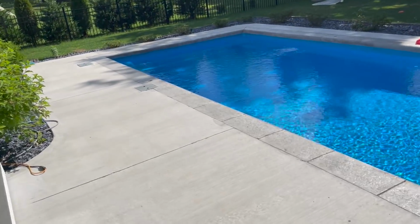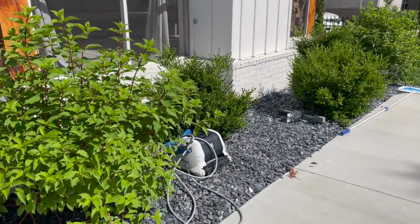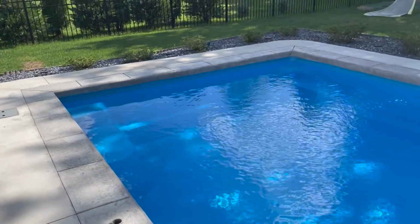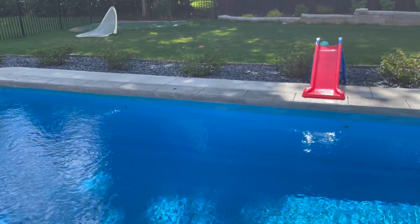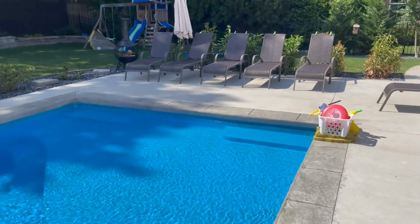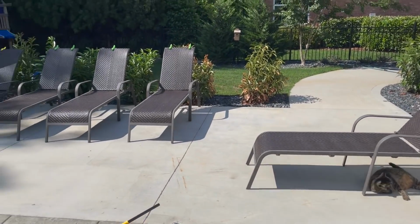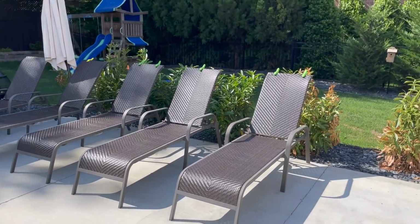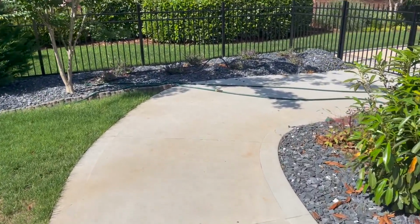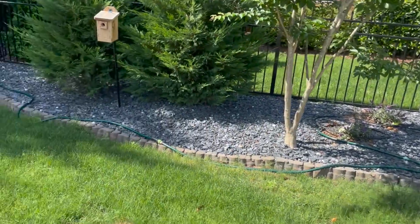So coming down here, we got the nice pool. Got some pretty hydrangeas that are about to burst back here. We just put in rock around the pool. Rookie pool owner mistake. We had mulch around it, and we used to have a dog, and yeah, the mulch was more in the pool than it was around it. So Techie's out here sunbathing. Got the chairs over here. We just put in some purple butterfly bushes over here. So I'm excited about that. Like I said, our landscape's still a little bit of a work in progress.